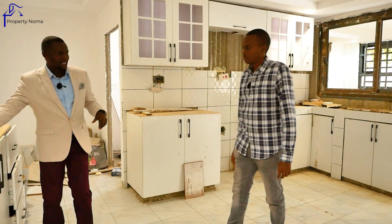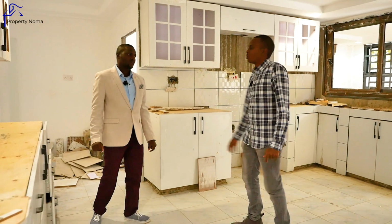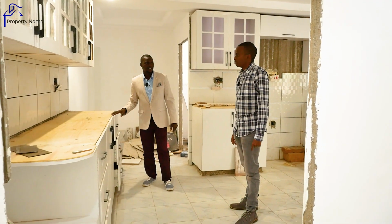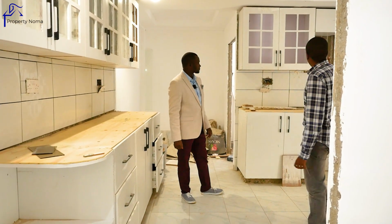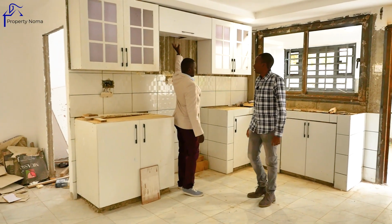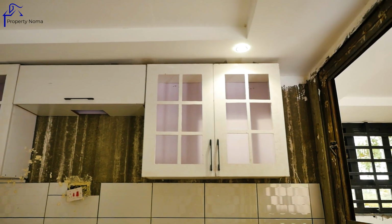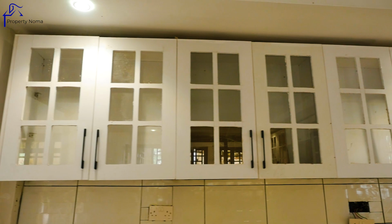We are going to put granite here, granite there, in these places. So this chipboard will be replaced, and now you put the granite on top of it. Those are just a few things that are remaining here. This one, we left it because we are going to fix an extruder. Once we fix it, we are able to make the whole completion of this place. That's why you're seeing a few things that are not fixed.